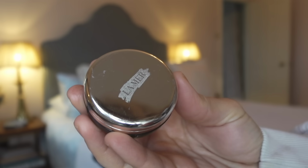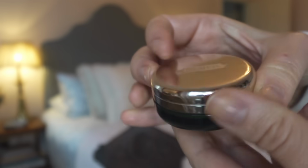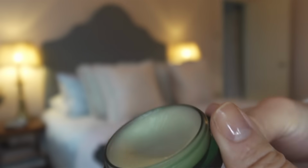Firstly, and this has been a favorite before, but an honorable mention has to go out to this year, the La Mer lip balm. It is so expensive, eye-wateringly expensive. Normally, I would never, ever, ever spend that much money on a lip balm. I think it's about £68 or something like that. But quite honestly, I have got through 3 of these this year, maybe 4.